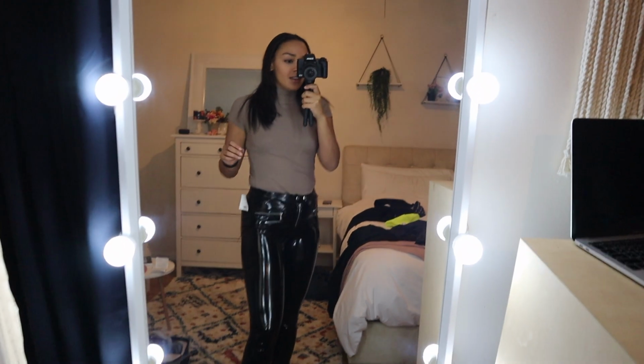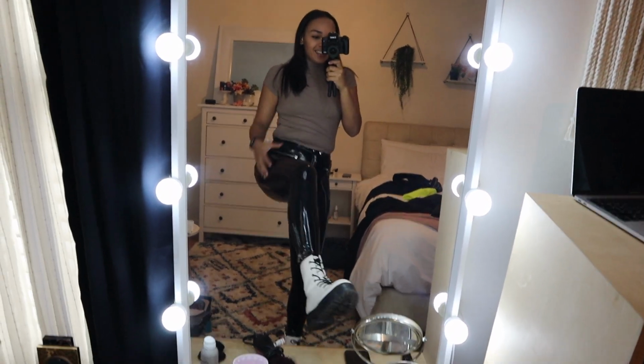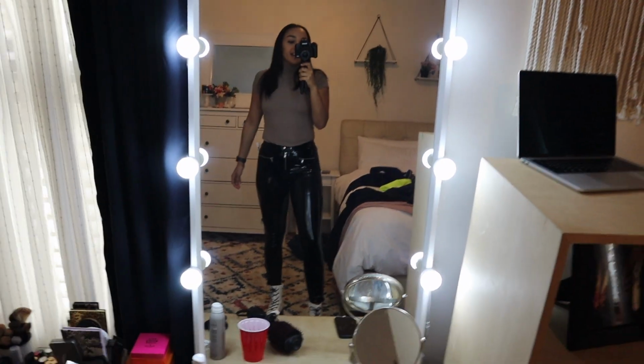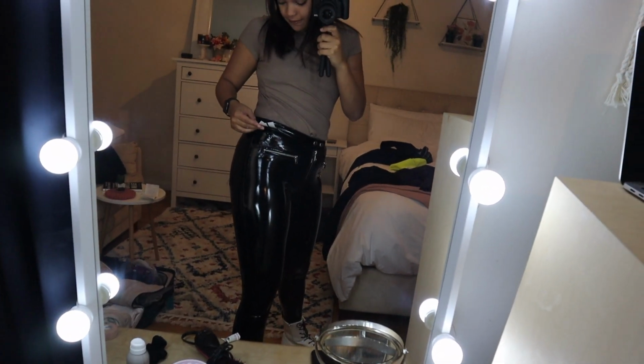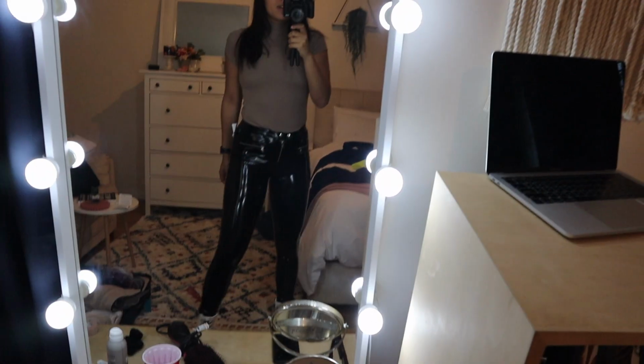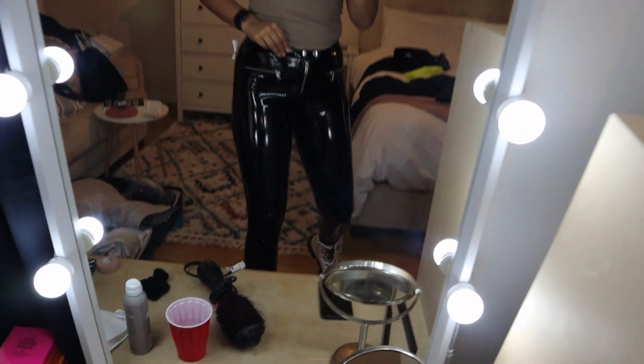So moving on. Okay, so the other thing that I got from there were these liquid leather pants. You can literally hear them. They're so tight. But they're originally from H&M. Got them for $16.50. So obviously with thrift stores and most stores in general right now, you can't really try things on in the store. I'm trying to show you guys the fabric of them. They're pretty cool.